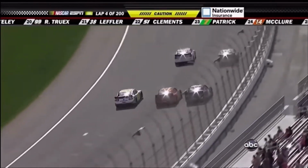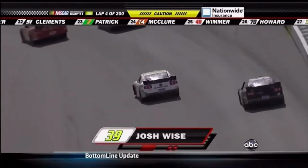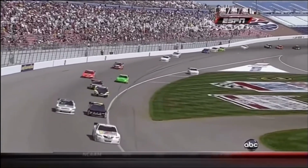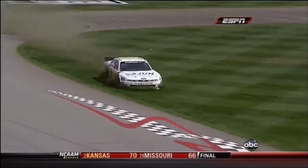But he's really got something going. 39 of Josh Wise. Looked like he got it turned around. He got a little bit of dirt coming back out onto the track as he came back out onto the race surface. I can show you exactly what happened. Yeah, he's loose. Yeah, you get up off of turn 4. A lot of times your car will push out to the wall. You go give. Oh, wow. Goodness.